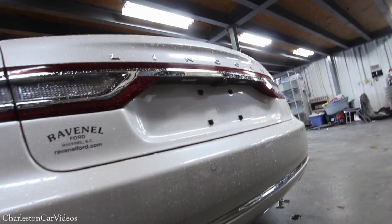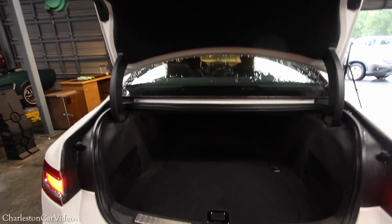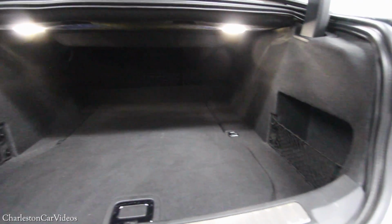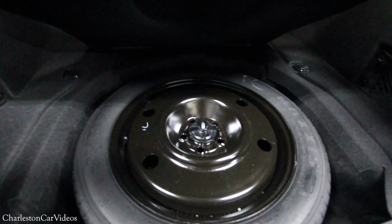You have a backup camera and all that. Let's go ahead and pop the trunk for a minute and see what kind of trunk space we have on the Continental. Now, one thing Lincoln's always been known for is big trunks, and that's definitely no exception on this one. Look how big the trunk is, and look how bright those lights are that shine all in the back. So you can see really good back here. You got LED lights here, LED lights there, little net on both sides, very clean. Open this up, spare tire right there. Okay, so a nice big trunk.